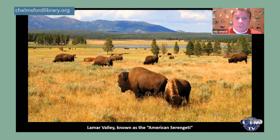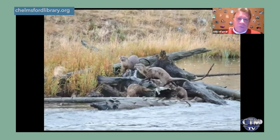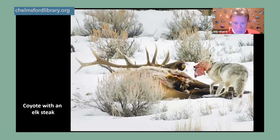The Lamar Valley is where the herds hang out. This is wide open, a lot of grassland, plenty of grazing for bison and elk. And these guys aren't ungulates, that's the river otters, but there's 7 different species. Ungulates are hooved animals. So you have the fastest land creature in North America, the pronghorn here. Bison, elk, sheep, deer, moose, goats, there's all kinds of food if you're a predator. So where there's a food source, you also get wolves and coyotes and bears and mountain lions.